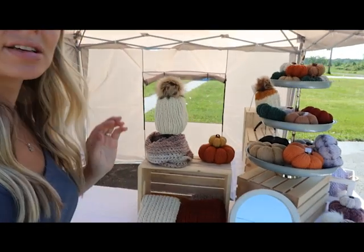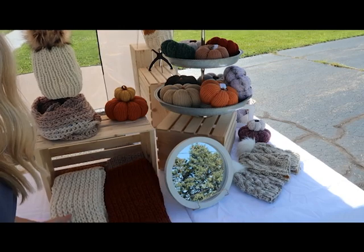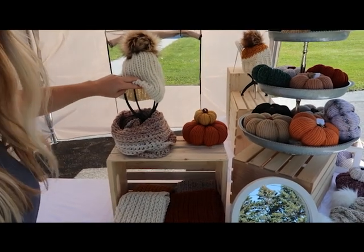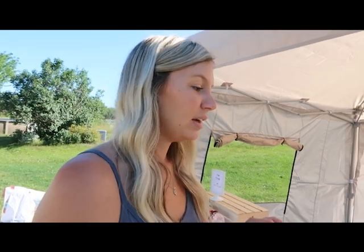So this is the next little section of my display. Right here you can see that I have scarves. I have these little mannequin heads. These are actually Sierra's. I think she got them on Amazon. I will try and link them into my craft fairs Amazon list. So that's below. I have a ton of display stuff in this Amazon list, you guys. Anything from crates to chairs to displays that I want to have, displays I already own.